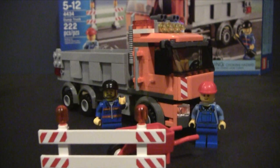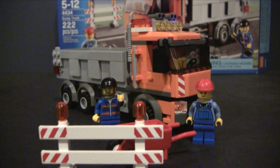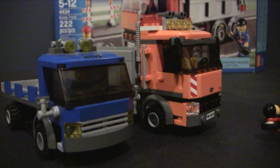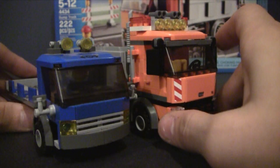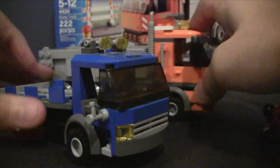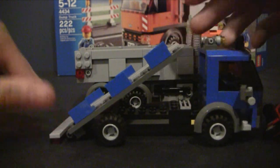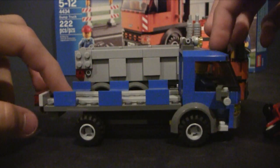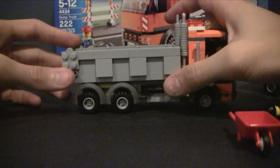So here's the set in all its glory. This of course costs $20 along with the rest of the Great Vehicle sub-theme. And as you can see by this comparison with the cargo truck coming with the 7898 cargo train from 2006 or 2007, we've come a long way in similarly designed tipper trucks. I mean, this thing is much bigger. They're similar in function, both designed to have a tipping bed. And you can really see how this one is just completely tiny in comparison to the giant juggernaut that is the 4434 dump truck.